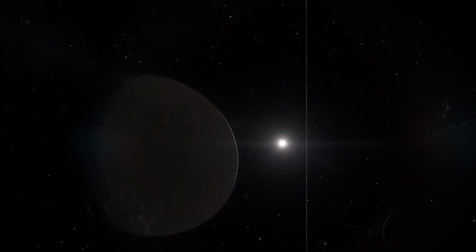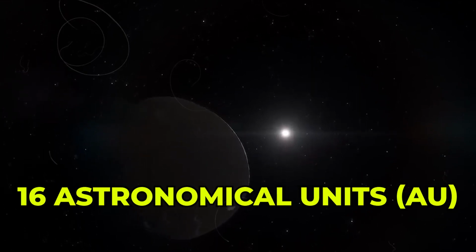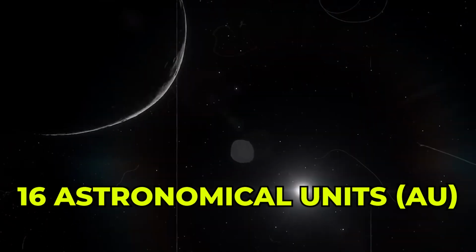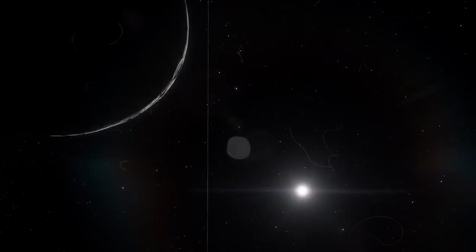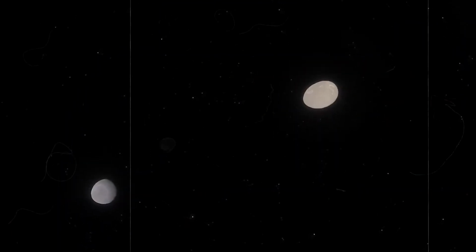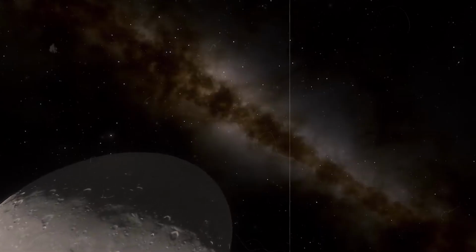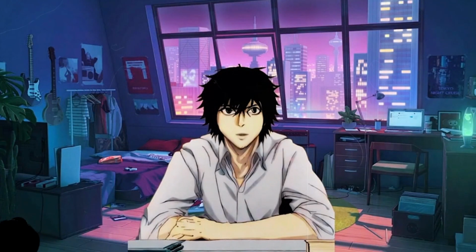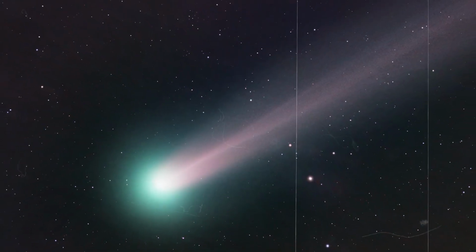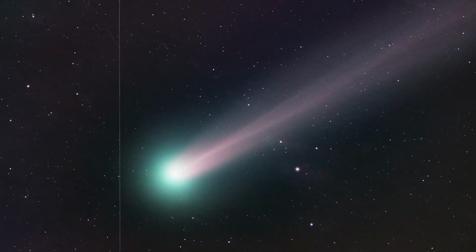In the Oort cloud, the average distance between comets is estimated to be around 16 astronomical units, AU. To put that in perspective, it's 16 times the distance between the Earth and the Sun, so we're talking about one comet every 2.4 billion kilometers. Now keep in mind that comets are actually quite small. Their nuclei have a diameter of around 10 kilometers, which is less than 0.1% of the Earth's diameter.